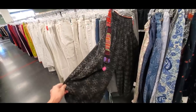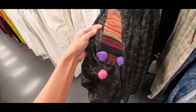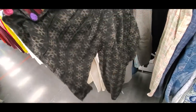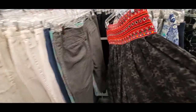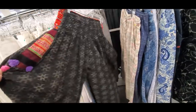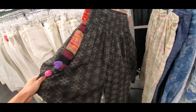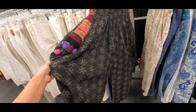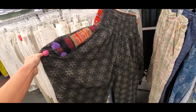I was passing by this row of clothes and these just caught my eye. Those are interesting. What do you call these? They're made in Thailand. Look at that. They're kind of cool. I think their clothes are really cheap here too, so I'm gonna go ahead and pick those up. One of these days I'll get my Poshmark going again and get those listed.